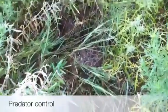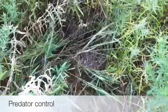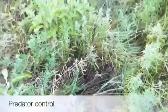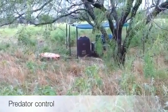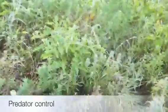Just goes to show you how you can be right on one of these and not even hear it. It doesn't move, it hasn't made a sound. He's right here. And right there is our setup. So you gotta watch yourself when you're walking around out here. You never know.